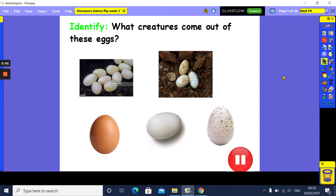So, what creatures come out of these eggs, do you think? Not all eggs look the same. Some are bigger than others, some are smaller, some are different colours, some are speckled, some are plain. So I've got some pictures of different eggs laid by different creatures. Have a look and see if you can guess what comes out of these eggs. Press the pause button while you look at the eggs and talk about them with an adult. Okay, let's see if you were right.